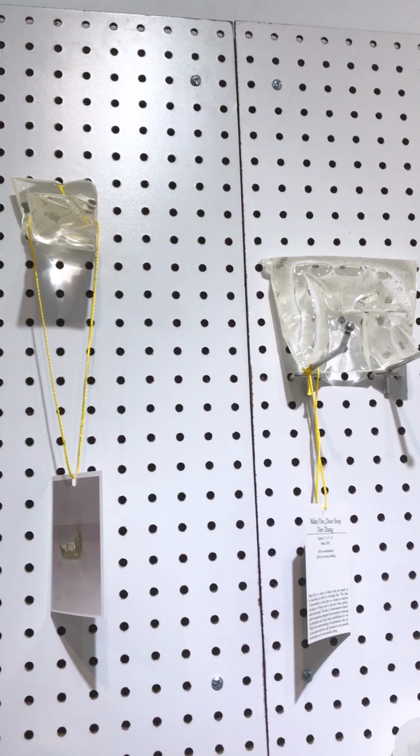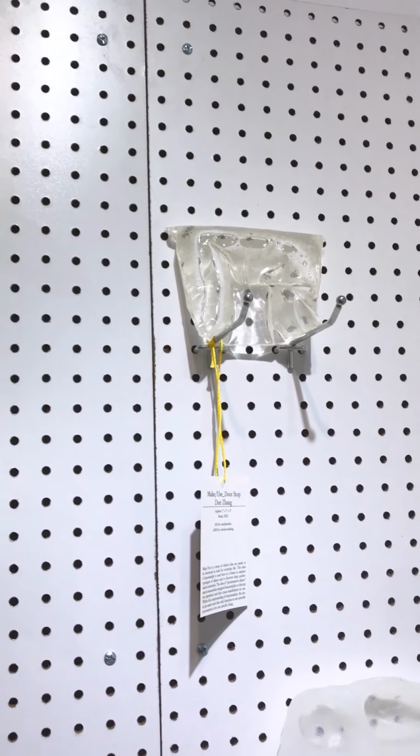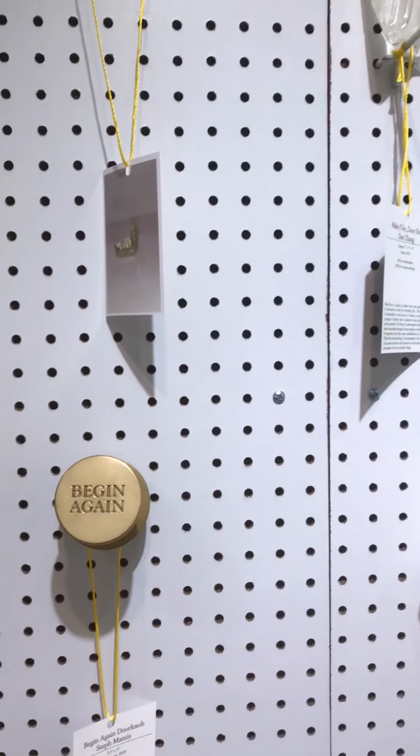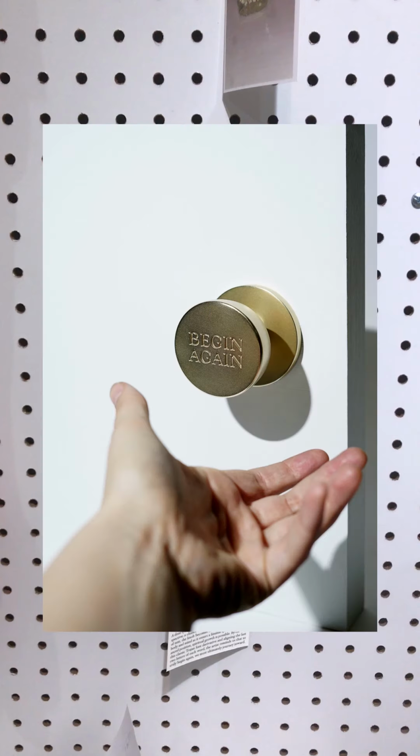The idea behind Make Use is that customizing these types of objects that are often made to work in any environment makes the user take a minute to slow down and think about the object's function. Below Make Use, we have the solid brass doorknob piece called Begin Again, made by Steph Mantis. Steph made this doorknob to symbolize new beginnings. The act of opening a door is tied to starting something new or embarking on a journey. So this doorknob, both physically and symbolically, holds weight to it.